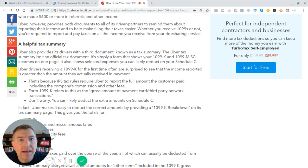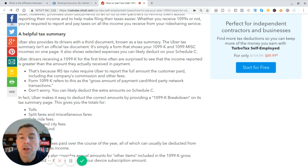Whether you receive 1099s or not, you're required to report and pay taxes on all the income you received from Uber, or Lyft. You've got to do that. Don't rely on, "I didn't get my 1099, so I don't have to report it." Yes, you do. You absolutely have to. And TurboTax has a place in there where you can put in that you didn't receive your 1099s.